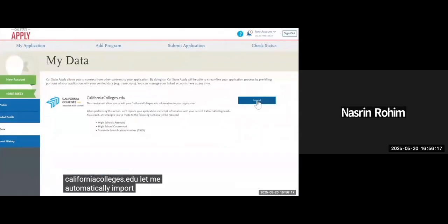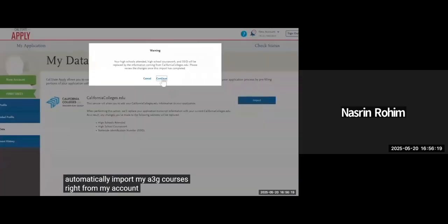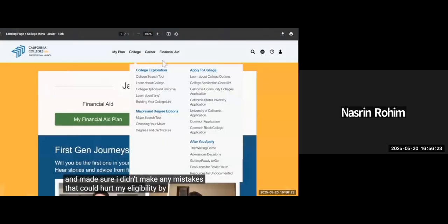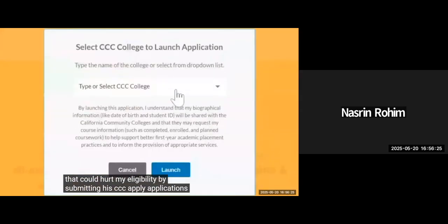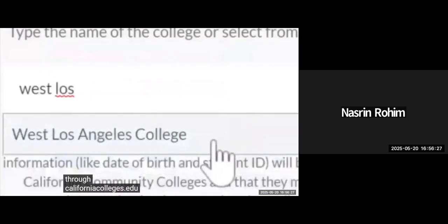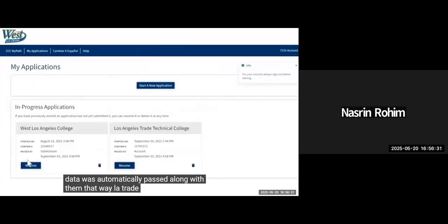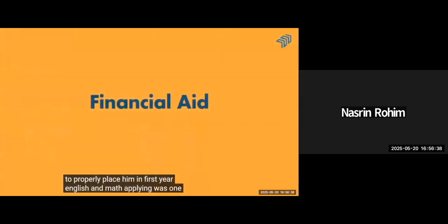californiacolleges.edu let me automatically import my A through G courses right from my account. It took 30 seconds, and it made sure I didn't make any mistakes that could hurt my eligibility. By submitting his CCC Apply applications through californiacolleges.edu, his transcript data was automatically passed along with them. That way, LA Trade Tech and West LA College had the information they needed to properly place him in first-year English and math.